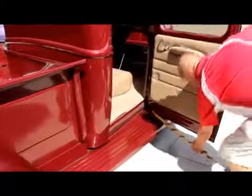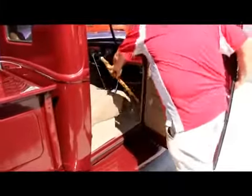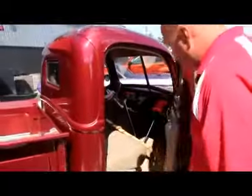With that Corvette rear suspension, it drives nice. That's the stick that holds up the hood. You get the stick with the truck.